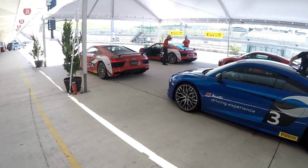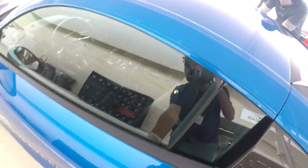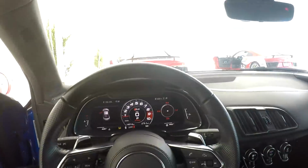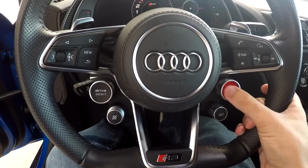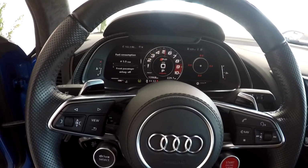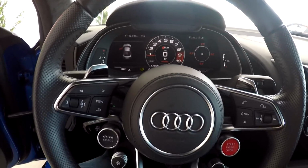Well, you guys can't see it, but we are switching over to helmet cam now, which must mean that stuff's getting pretty serious. As you can see, got the helmet on. So I guess we're gonna be doing some higher speed full track driving. This track is actually 3.4 miles long, so it's a pretty long track. I'm very excited. Sounds pretty good.